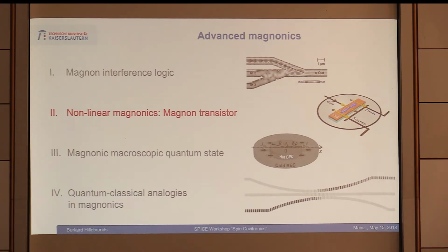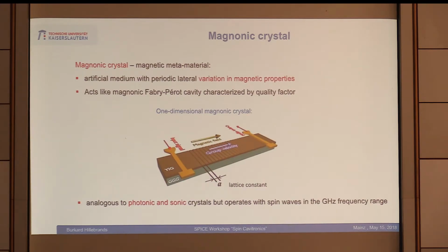Let me talk about the next item, the magnon transistor, because if you have logic, you would like to amplify. Of course, you have to define what you mean by amplification. The most simple kind of amplification is what you know from a field effect transistor. A field effect transistor doesn't really amplify. That is a misunderstanding. What a field effect transistor does is it is a valve by which you control with a low voltage or a very low current a large current from the source to the drain.